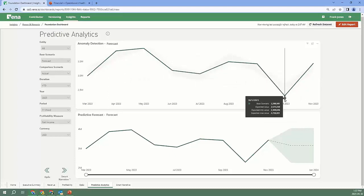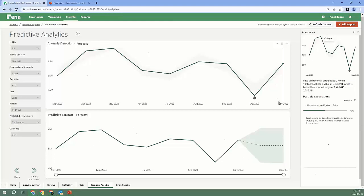So I can see there's an anomaly here, simple click of a button, and I can see the base scenario was unexpectedly low at that particular time. And notice it's telling me that the issue is with sales. So between this chart and the one we were just looking at, I've come to the conclusion there's something going on in the sales department, in particular telecom. I'm now using the data to make insights into my business, being able to really make smart decisions about running my business very, very easily.